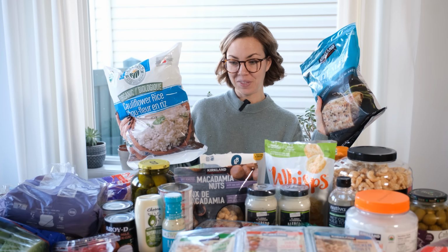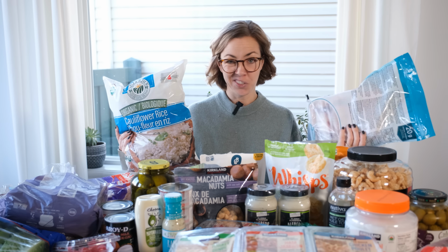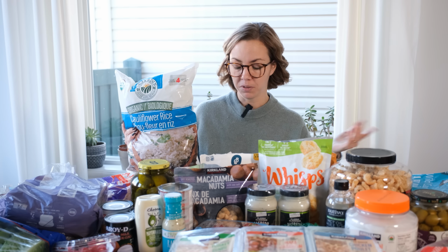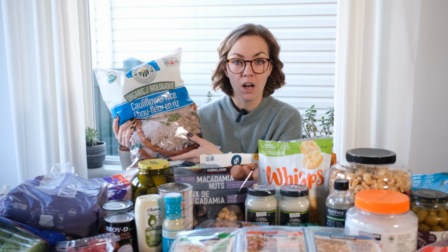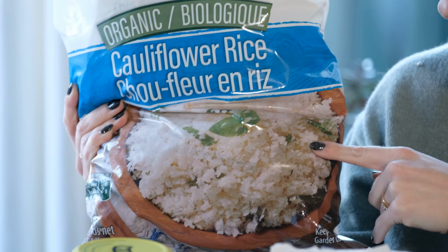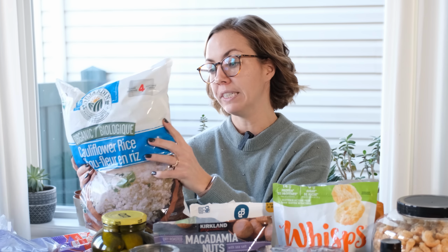We also forgot these 2 things in our freezer, but we got some fish, mahi-mahi. It's a good source of protein. Not very much fat, but no carbs, so that's good. And then we also got this cauliflower rice, which I'm really excited about. We have not tried this kind before, the frozen cauliflower rice, but I'm excited to try it out. It's very low on carbs.